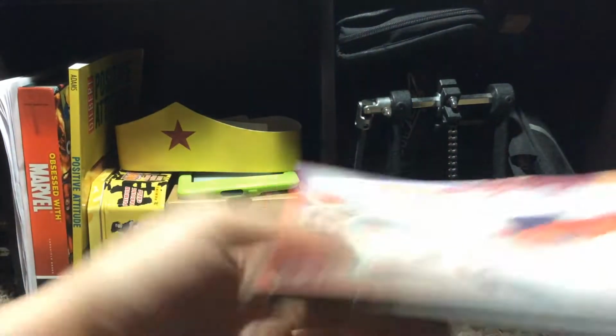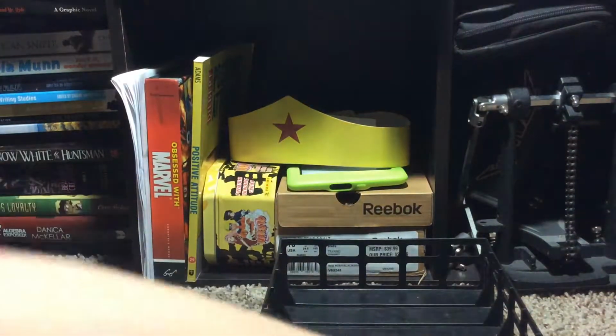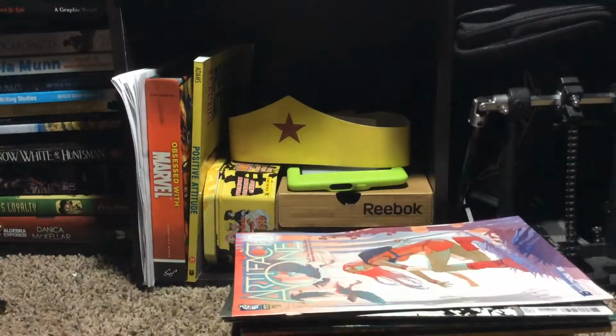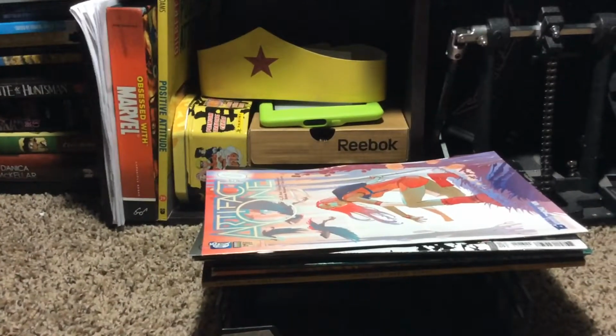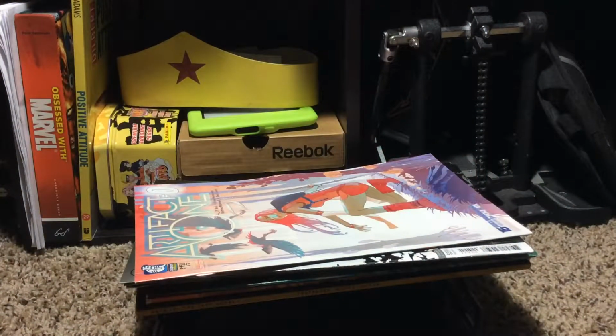In my other video, I have probably spent maybe $16-17. I usually spend like $20. I think the biggest purchase was like $30. And if you've seen that video, they're all in here. I just got to get another hard case, or a comic book case, and I can put all my books in.